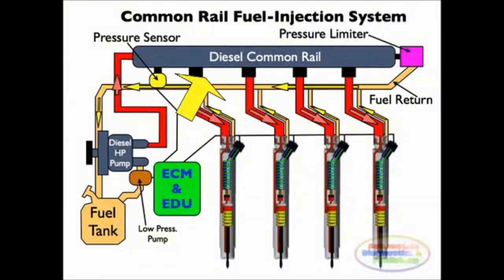Lubrication of the pump is provided by fuel circulation. The highly pressurized fuel is pumped to the common rail. The fuel accumulated in the common rail is delivered to each engine cylinder by an electronically controlled piezoelectric fuel injector. A fuel rail pressure sensor is used to provide the fuel pressure feedback signal to the engine controller. Each injector is electronically controlled, allowing precise operation to deliver the required amount of fuel at the correct time.